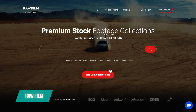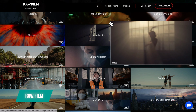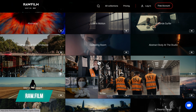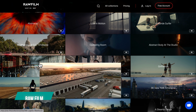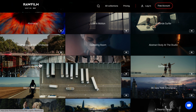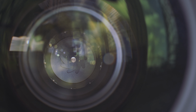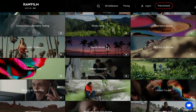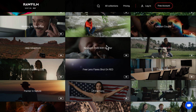Raw.film is a platform that I only discovered recently, and I'm very impressed with the concept. You might be wondering, why do we need yet another platform for stock footage? What sets it apart is that Raw.film is a platform for industry experts that only offers 4K and 8K footage shot on RED cameras. If you don't know what RED cameras are, they are some of the most professional cameras available in the filmmaking world, being widely used on some of the biggest productions on the planet.